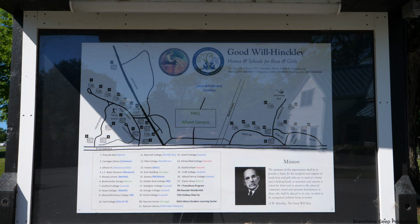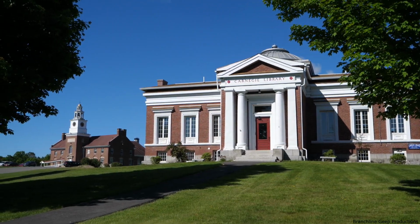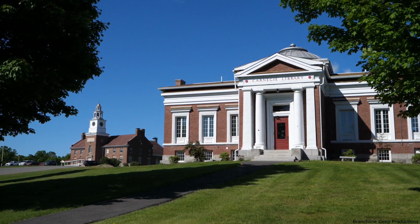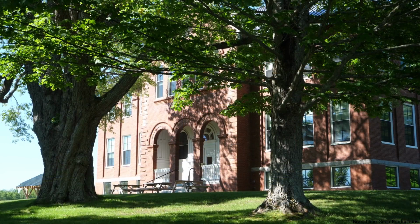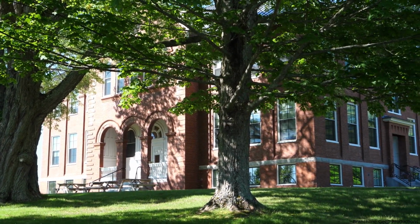Just south along Route 201 is the Goodwill Hinckley campus. This combination of schools and homes gives children and young adults in need a place to learn and live. Century-old architecture dots this 525-acre campus.